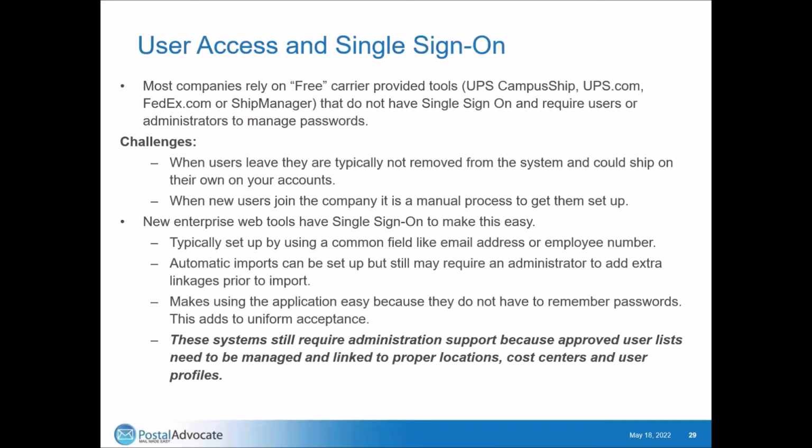When users leave, they're typically not removed from a free carrier ship system. They sit in there, and that's a liability, because that user who's no longer employed by you could go online and ship product under your shipping numbers. Most companies want a process to make sure that user is booted out of the system and can no longer ship the moment they're no longer employed by you. And single sign-on can help set that up.